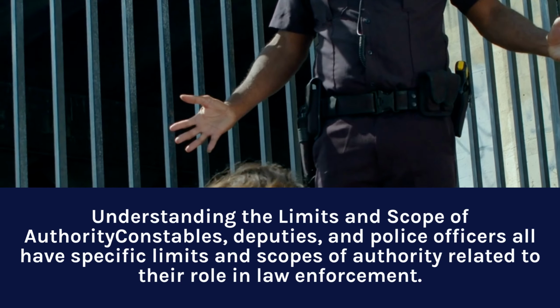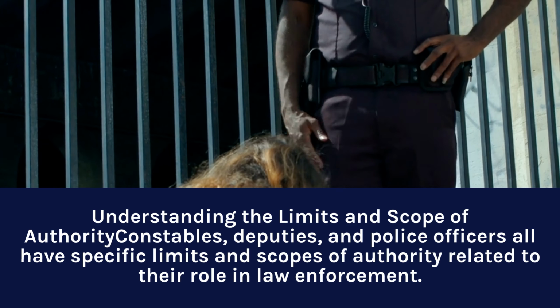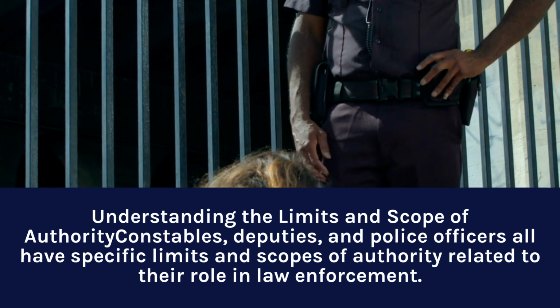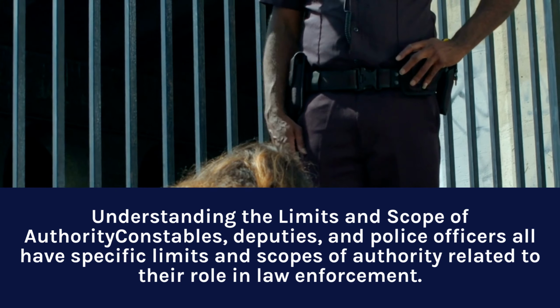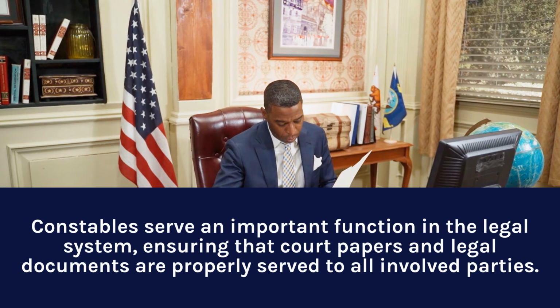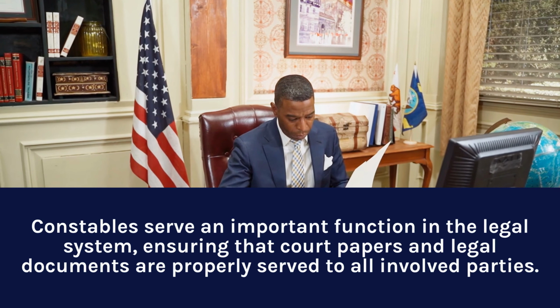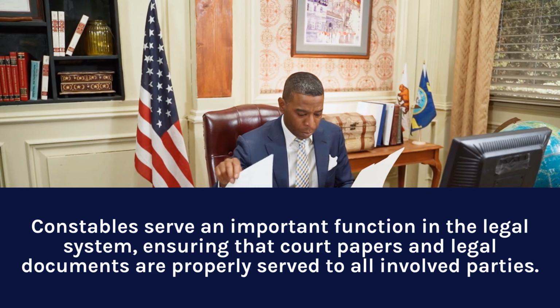Understanding the limits and scope of authority. Constables, deputies, and police officers all have specific limits and scopes of authority related to their role in law enforcement. Constables serve an important function in the legal system, ensuring that court papers and legal documents are properly served to all involved parties.